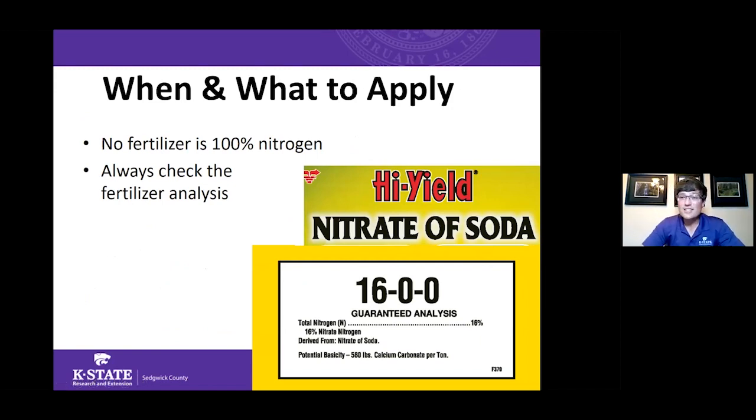With fertilizer, I said we want to apply about 1 pound of nitrogen per 1,000 square feet. That is not 1 pound of fertilizer, and that's because no fertilizer is 100% nitrogen. So an example of a nitrogen fertilizer here is this nitrate of soda. It has 3 numbers on the bag. This is what we call the fertilizer analysis.